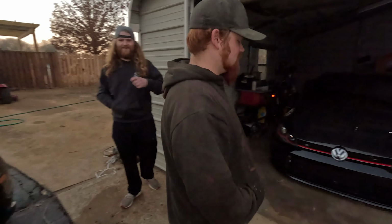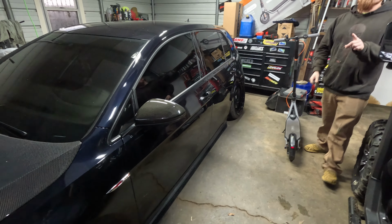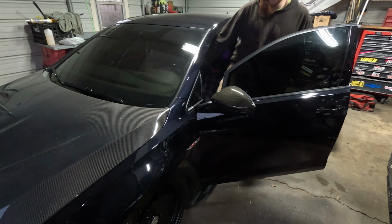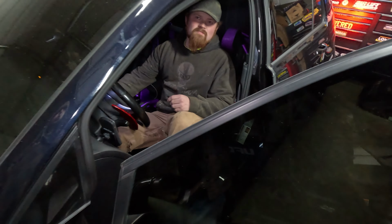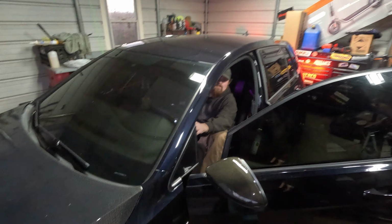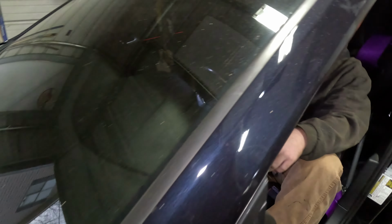Other brother. The Fancy. And don't your taillights do some fancy stuff too? With the micros, they kind of swing back and forth. Is it blue? Is this car blue? I thought this whole time it was blue. How long have you had this car? He's had this car for over a year and I thought it was black the whole time. That's blue.